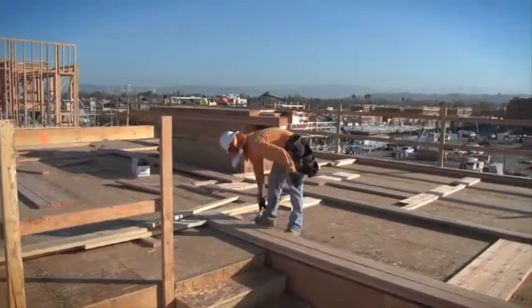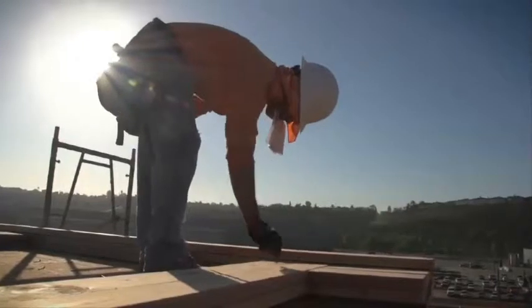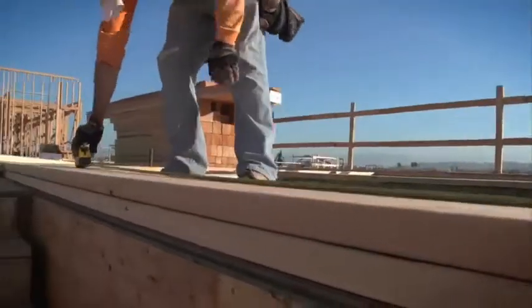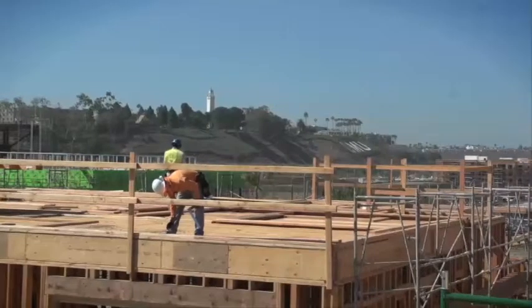It's a direct takeoff from the blueprints. This guy's got a really important job, transferring the measurements from the prints to the plates. If his measurements are not spot on, there's going to be big problems later on down the line.